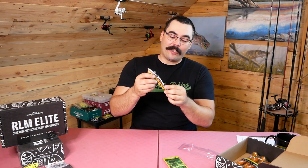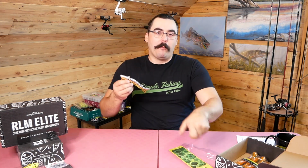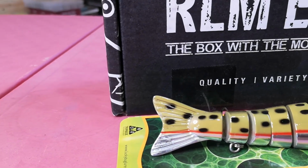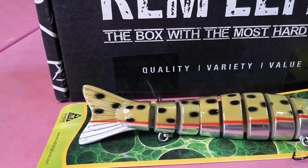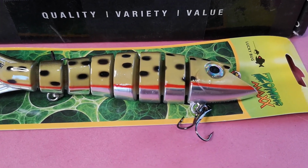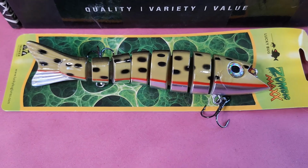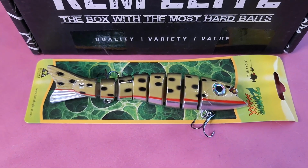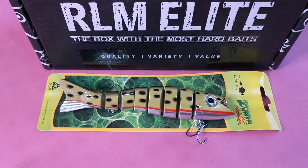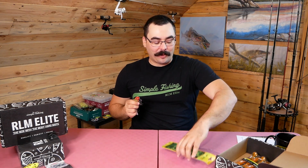I love this pattern. I don't know what it's called. Doesn't say what it's, oh, it does say it's called Precious. So whatever that means. But you got the nice silver belly, and it's a bright flashy silver with a reflective paint. And then the top is this sort of neutral green color base with the black spots. It's just a really nice, unique pattern. What sets it apart from other patterns is it has this nice bright red line along the side. Just gives it that little bit of pop, and it separates the neutral top color from the flashy bottom color with this nice splash of red. Really, really nice lure. I love Zombie Max lures. I love the Lucky Bug lures. I'm always happy to get these in the pike box.